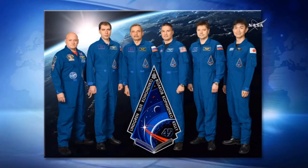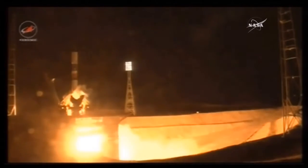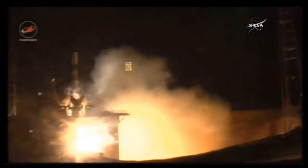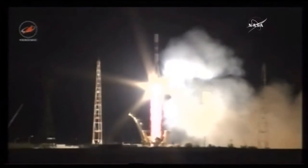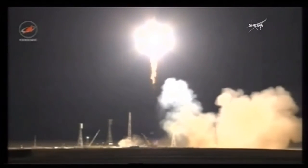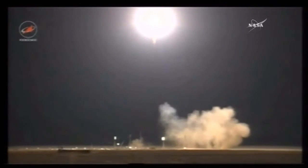Just 5.5 hours ago on the launch pad in Baikonur, the Progress vehicle sitting atop its Soyuz booster began its journey to the International Space Station with a launch that occurred at 11:49 and 40 seconds a.m. Central Time, 10:49 and 40 seconds p.m. at the Cosmodrome. It was a cloudless sky. Temperatures were in the high 40s Fahrenheit as the Soyuz booster, the three-stage booster, took off right on time from Site 1, Gagarin's start, as it is known. It began its roll, pitch, and yaw program, gracefully gliding to the northeast of the Baikonur Cosmodrome.